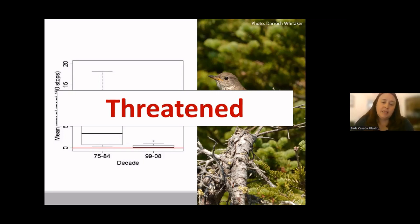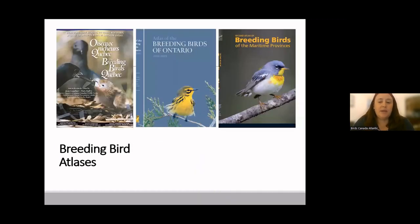So I like to start talks with this story, as I said, and it's obviously not a great story for the gray-cheeked thrush, but it does really give a good example of why we need solid baseline data on bird populations and continued monitoring on bird populations. So both of those are necessary. Otherwise, we really can't know what we're losing if we don't know what's out there, and we can't know how it's doing if we're not keeping track. And unfortunately, here in Newfoundland, a lot of those baseline data are missing, and the regular monitoring programs are also a challenge. And this is where breeding bird atlases come in.